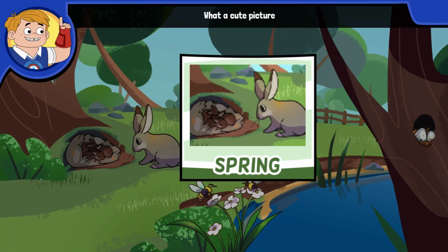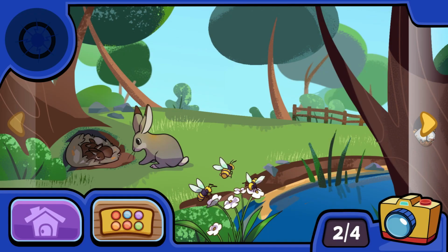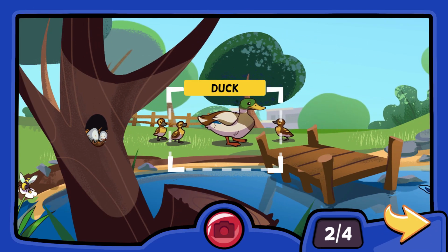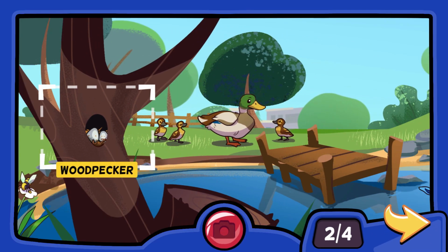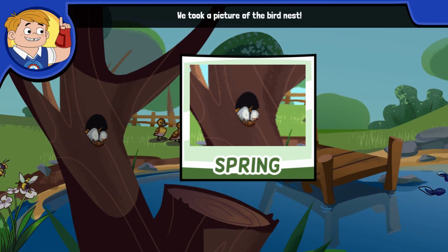What a cute picture of the rabbit family. Did you know mommy rabbits can have up to 12 babies? We took a picture of the bird nest. I notice eggs in the nest. The bird is taking care of the eggs.